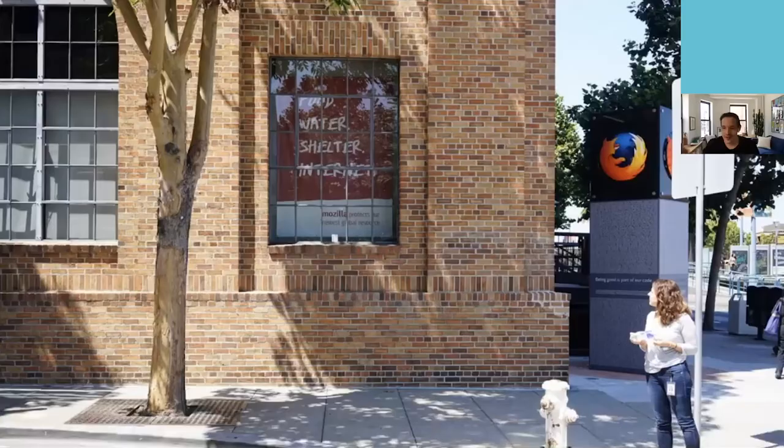Some of the pieces I showed so far exist in public or public-ish places, but we rarely get to work in actual public facing spaces. This is another project with Mozilla, and they asked us to create something for this window at their office in San Francisco. The window is literally at the heart of Silicon Valley. It's at the Embarcadero in San Francisco.